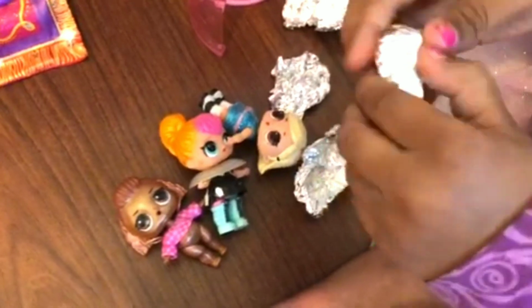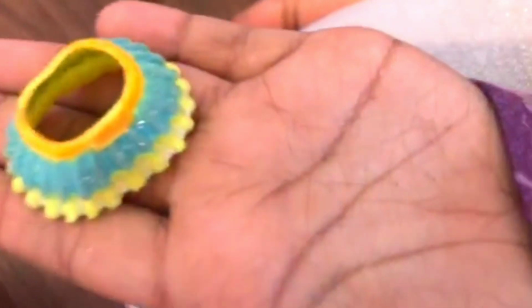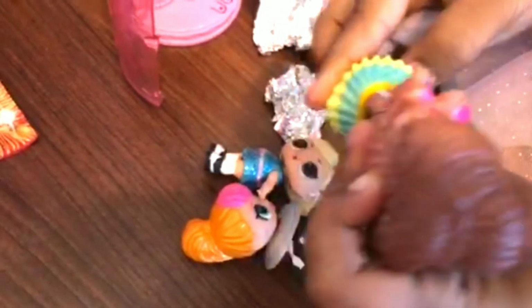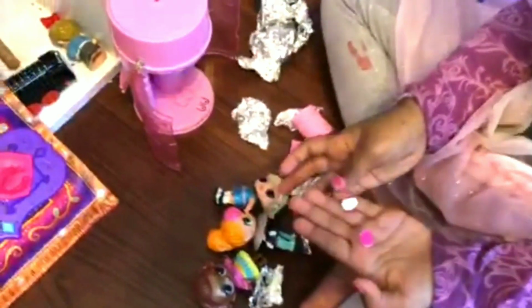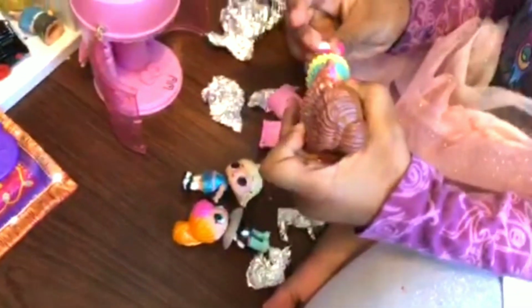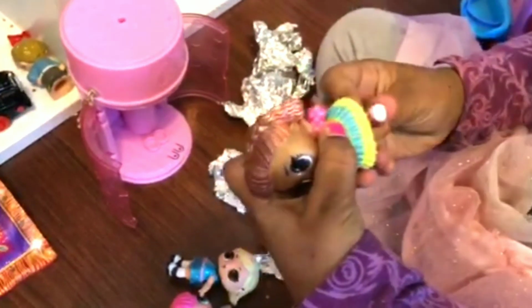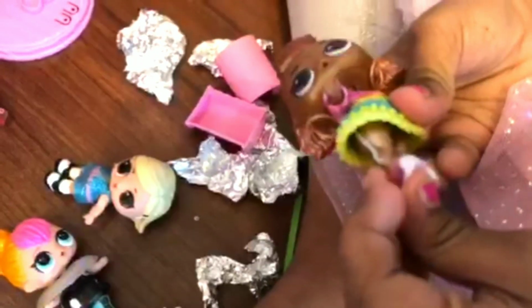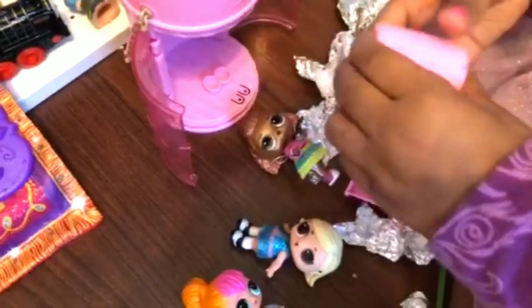Wow. Like this dress? Like this. Okay, let's put this on her. Pink. And they also match her shirt. Whoa. Oops. Wow. And now this one.